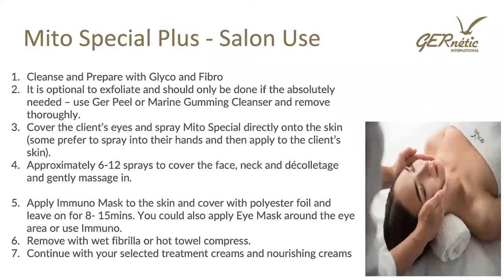In the salon, as part of the treatment, you'd be doing the cleanse and preparing with glyco and fibro. It's optional to exfoliate here. And we would really encourage you to only be doing an exfoliation if the skin really needs it, not just because it's part of a routine or a step that you're used to doing.